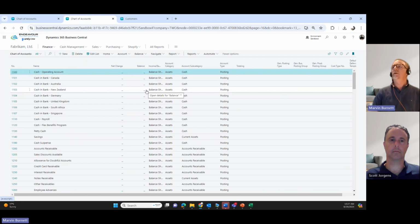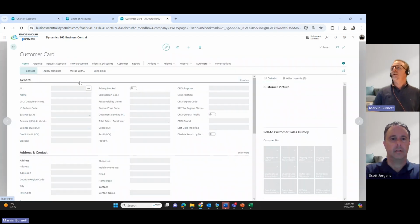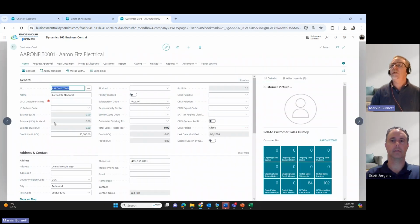That's easy to do. The other thing that I want to note, just on some of those easy points here, is when I migrate over some of my master records. So I've got my customers, right? So when I start looking at my customer card here, I'm just going to drill into my customer. We're pulling over a lot of the information. The credit limits are coming over. I'm actually getting some additional information here.